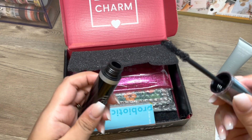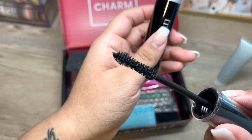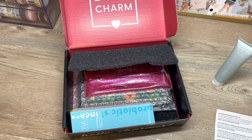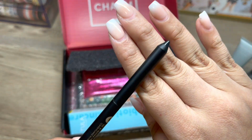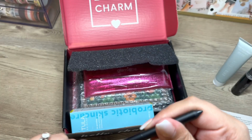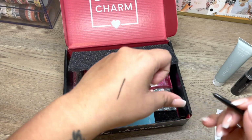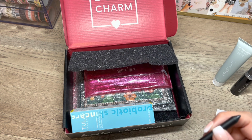your mascara, and it has this kind of brush, so I would assume this would be giving fuller lashes. Then it comes with a little pencil, which is interesting. So this is what it looks like. Wow, that is so cool because it looks like it doesn't have a lid, but you remove the lid and it reveals this. So that is really cool. And it's black. So I actually use black, so that is perfect.